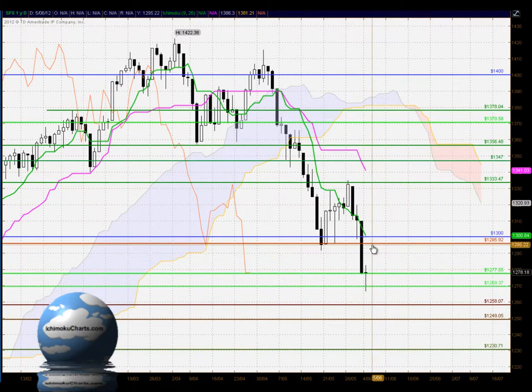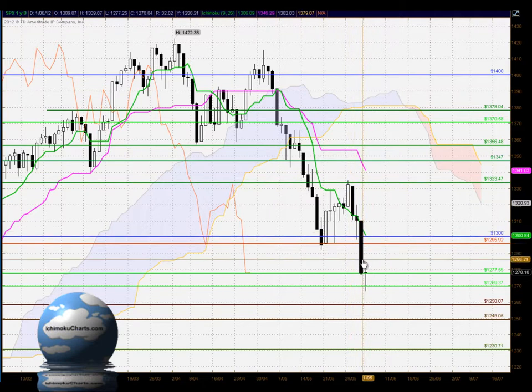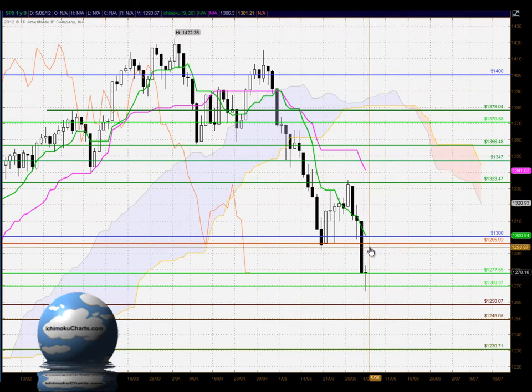To the upside, we have strong resistance at 1295, so that's an area that we should be watching. It was previously a decent area of support. The market traded through there in a significant way yesterday for the previous day's trading, but that will offer itself a strong resistance if the market does change trend and begin trading up.